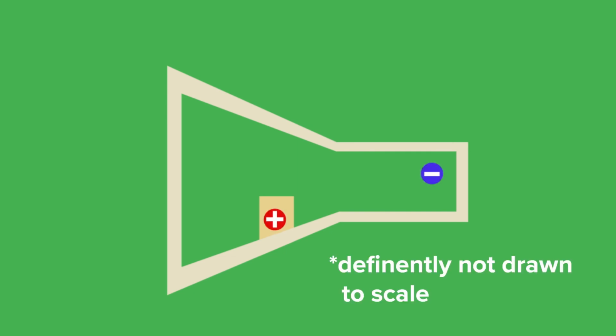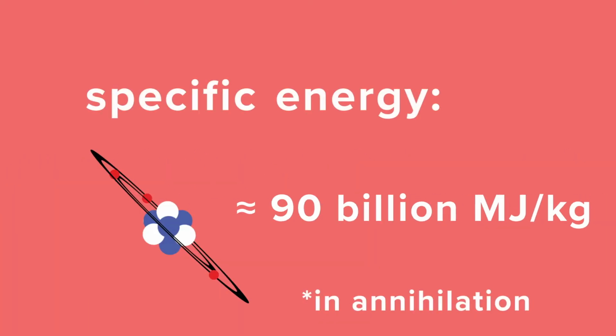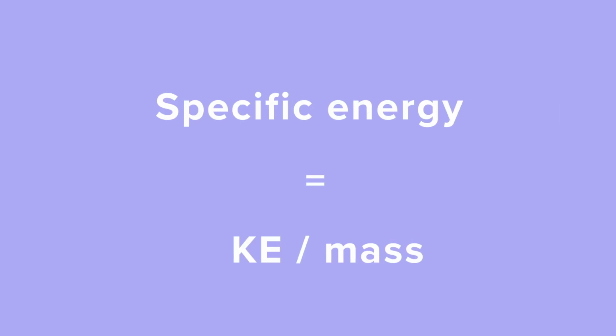In an antimatter engine that uses annihilation, antimatter would be stored in what's called a Penning trap, which uses magnetic and electric fields to prevent antimatter from colliding with nearby matter. And then it's released for annihilation, usually with a positron into an electron. Because converting mass directly into energy is so efficient, antimatter has a very high specific energy of around 90 billion megajoules per kilogram. Remember, specific energy is the kinetic energy divided by the mass.